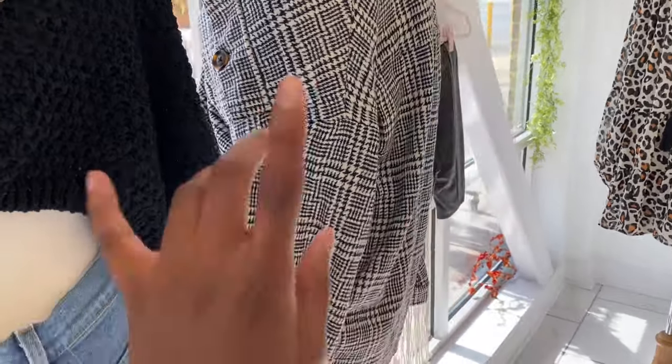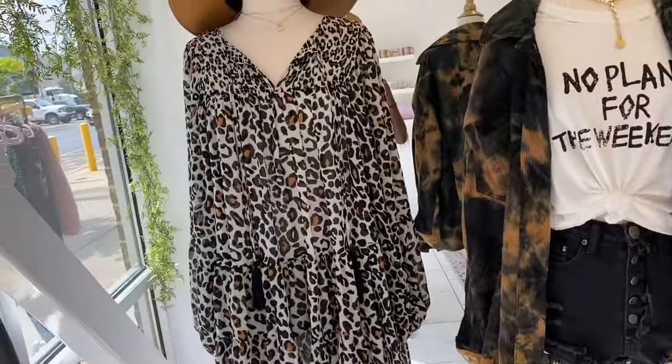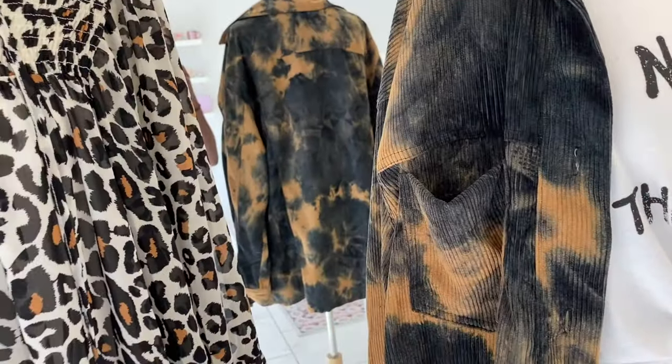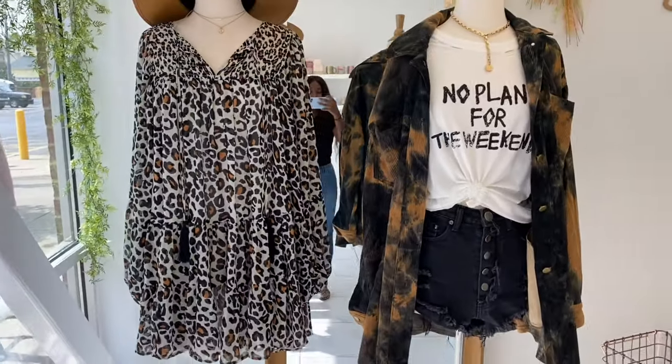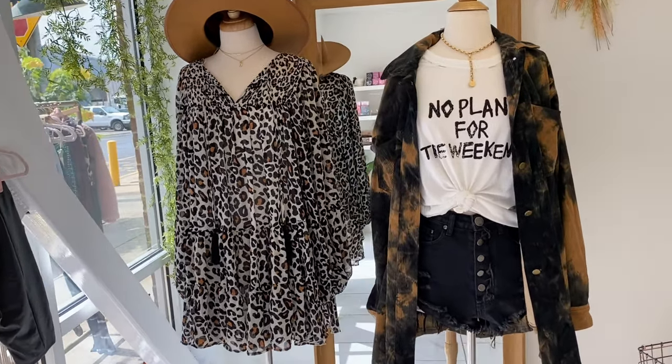Oh, this is new too. That's one of my faves, which I'll show you all another day, or you can go on Instagram or the website and check that out. But these are my last two faves.